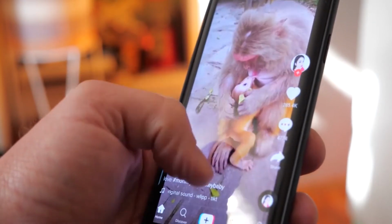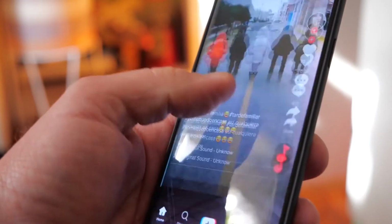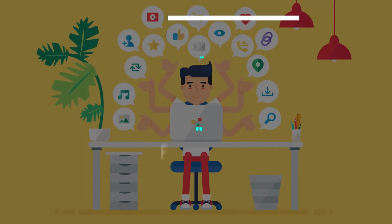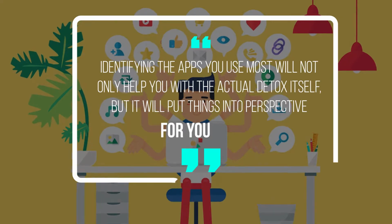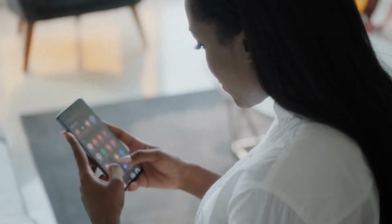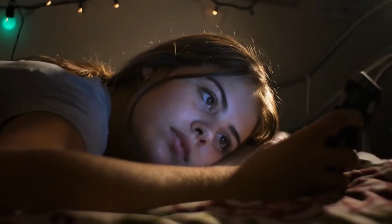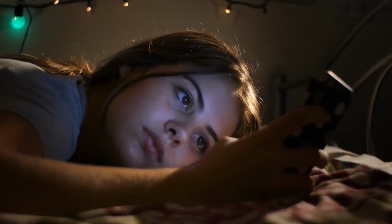Not to mention, most of our phones track our apps' usage automatically, and if you're courageous enough to look at the data, you'll probably be surprised by how much time you really do devote to these apps. Identifying the apps you use the most will not only help you with the actual detox itself, but it will put things into perspective for you. You'll begin thinking, how many other things could I have done with all those hours spent scrolling? And this thought process will remain effective long after your social media detox has ended, which will help with your scrolling tendencies in the future.